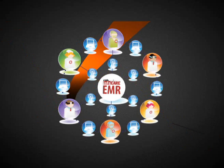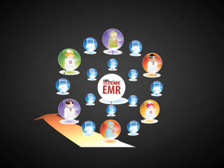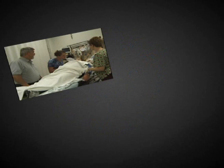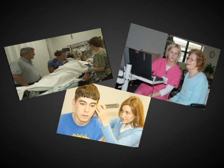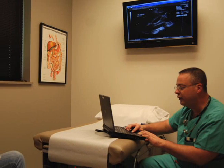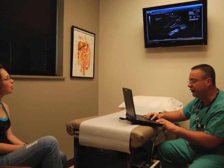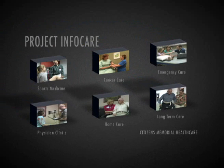Since this paperless chart follows the patient throughout the system, care providers have access to a complete medical record whether they are in the emergency room, a clinic, or a long-term care facility. CMH clinicians are trained to share the screen with patients, allowing them to take a more active role in their own healthcare. Now let's take a closer look at what the Project Infocare EMR means to different patients throughout the CMH system.